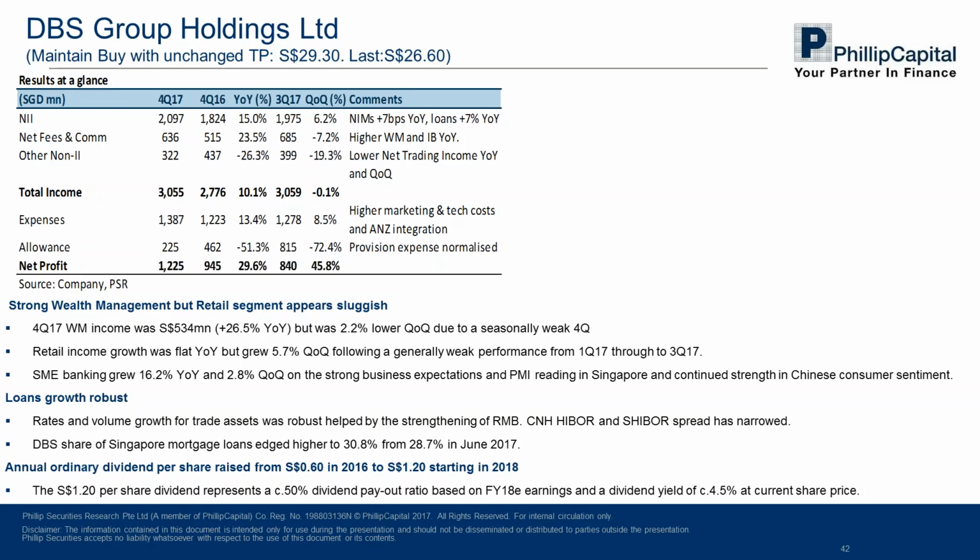Sequentially, quarter on quarter, we see that it grew 5.7%. And that, to me, is really turning around, because retail income is mainly driven by mortgage loans. Since the expectation for mortgage loans is rosy, we're going to see stronger growth coming in, and we expect the year-on-year growth to be higher in 2018.